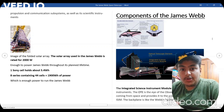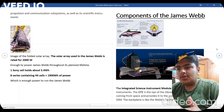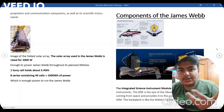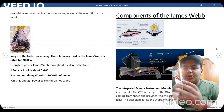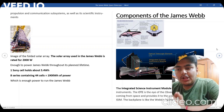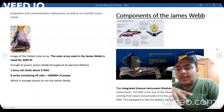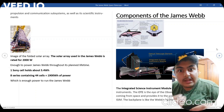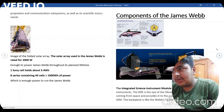So now we're going to talk about the components of the James Webb Space Telescope. The ISIM involves all the science instruments, all the science studies which we are going to do with the help of the James Webb. We're going to do them with the Integrated Science Instrument Module. It includes all of Webb's science instruments. It gathers all the light coming from the universe, analyzes it, and gives us beautiful images of the universe.